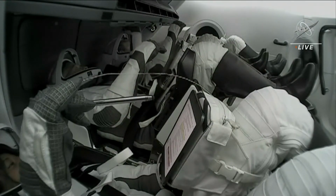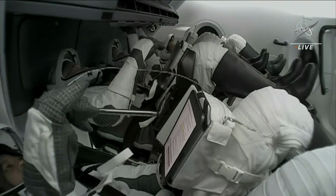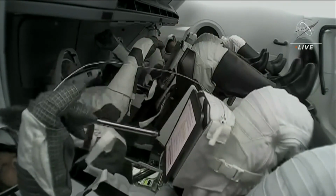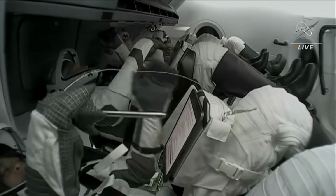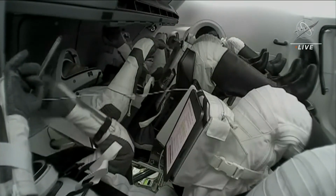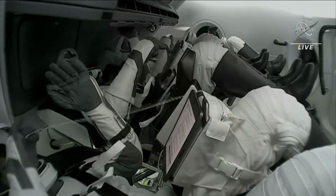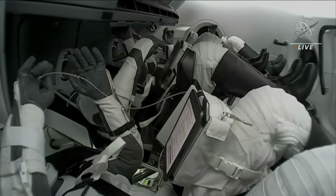And this shot from inside Crew Dragon Freedom. Again, the crew continuing to step through those procedures. The hatch is closed on Crew Dragon Freedom, but we are just waiting for the hatch to be closed on the International Space Station side. As you can see, the crew is suited up in their spacesuits. The launch and entry spacesuit, which is worn during all of the dynamic phases of the mission, including launch, docking, undocking, and re-entry and splashdown.